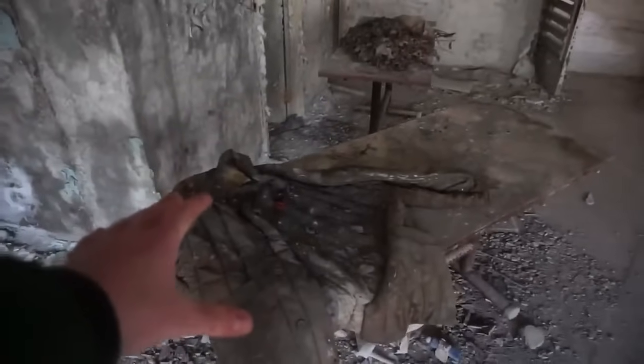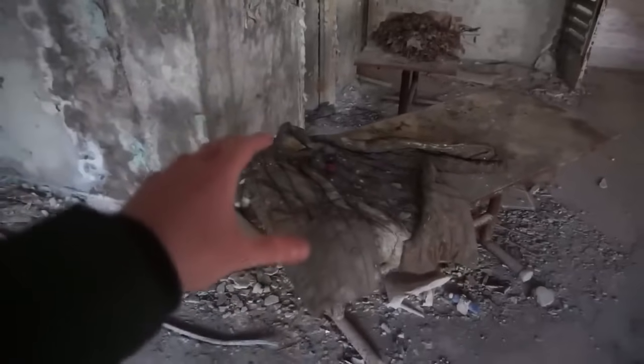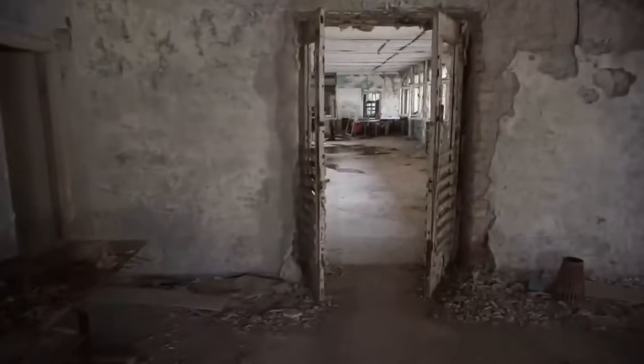So guys, before we go into one of the classrooms, I've just noticed there's a jacket outside here left on the table. I wonder who used to wear that and if that person is still alive. But we are now going to go into one of the most iconic rooms in this school.